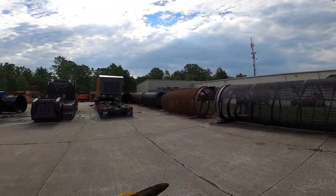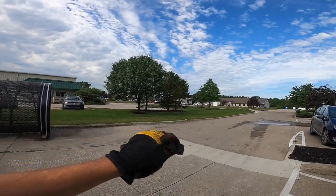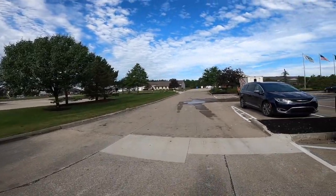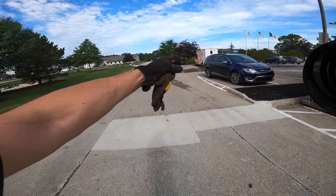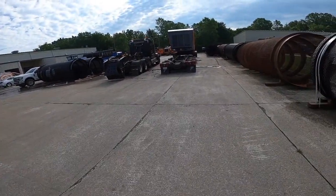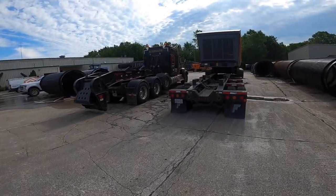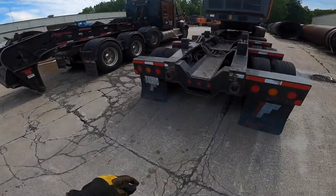I called them, I said, guys, is there another driveway? They said, no, we only have one driveway. And I barely made that corner, and the only way for me to make that corner was to bring the steer axle all the way to the curb and then drain the air in the last 2 axles. I'm telling you, some of these places are just nuts.